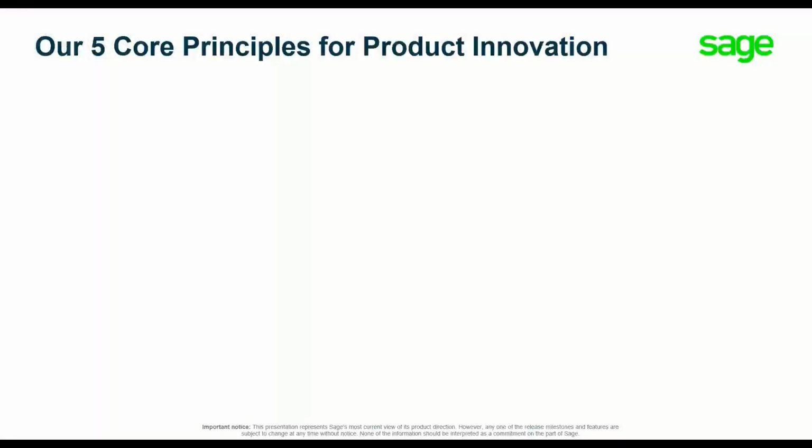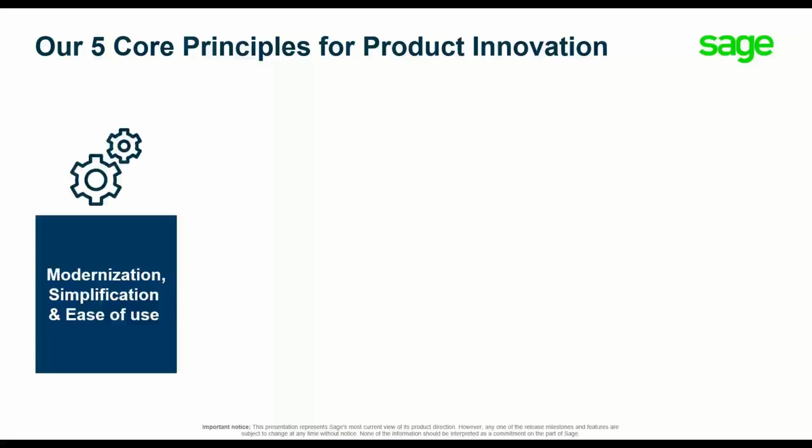Our 3-year vision is to provide a modernized and user-friendly product delivering on customer and market needs to drive business success. To accomplish this, I want to review the 5 core principles with you. The first one is modernization, simplification, and ease of use. This month, we will be releasing the ESS modernization, which we will talk more about later in the presentation. Q4 2021 will bring a modernized ESS mobile access experience for employees, managers, and administrators, providing additional data and functionality for all users.